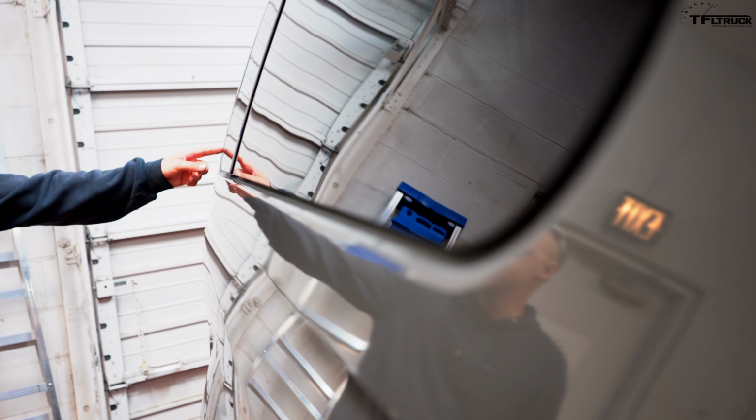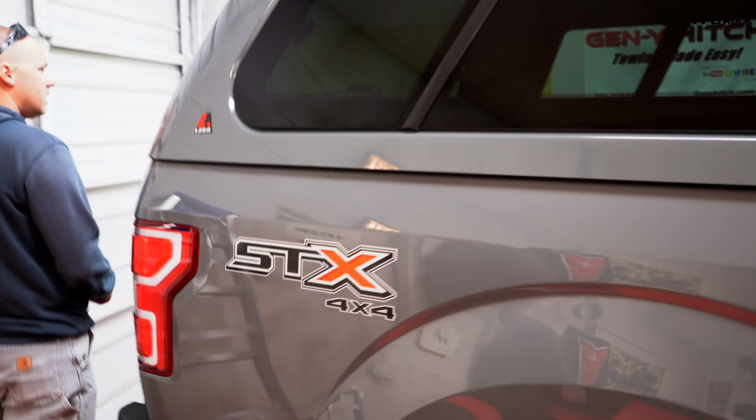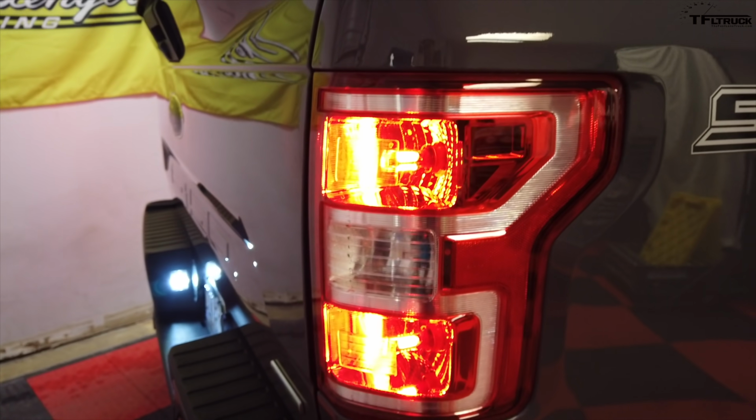And then these windows here, they pop out, and there's a screen in there, so when you're sleeping back there, you can still get some airflow and everything. And you did make it sleep friendly. Let's look at the back of it. So I got the bed rug in there right now.